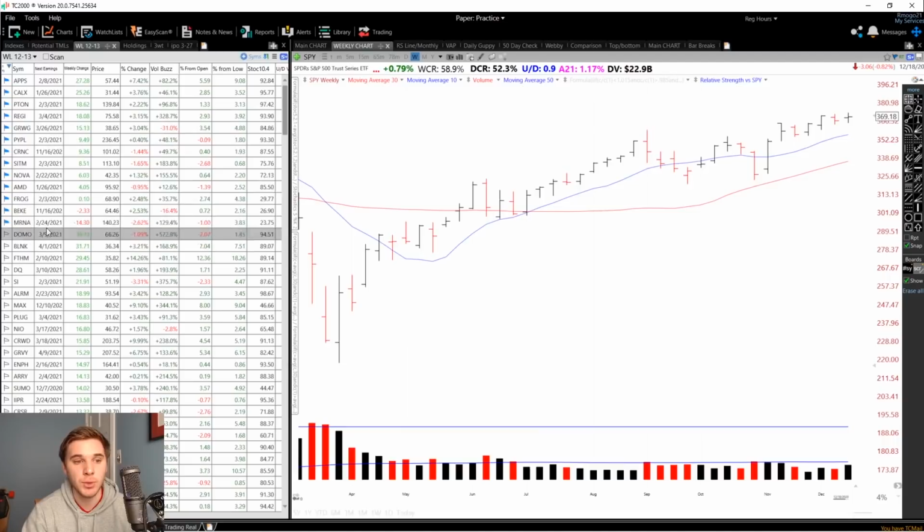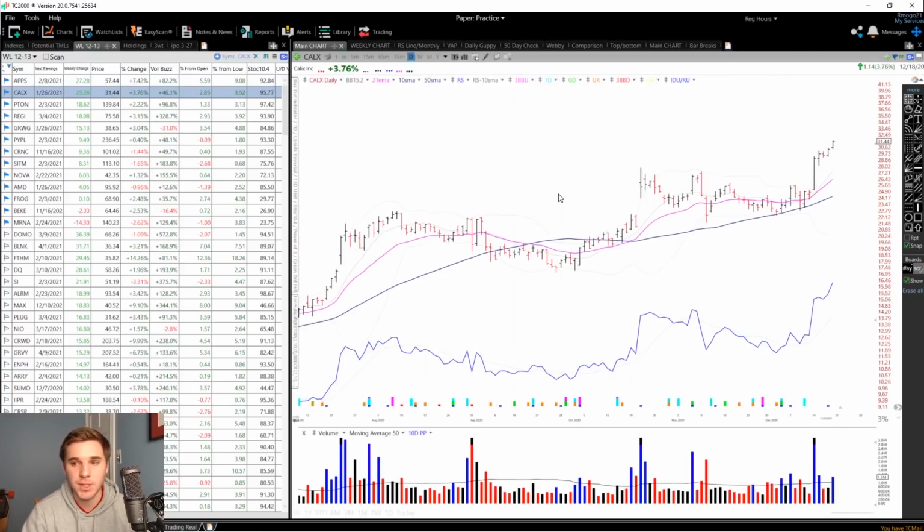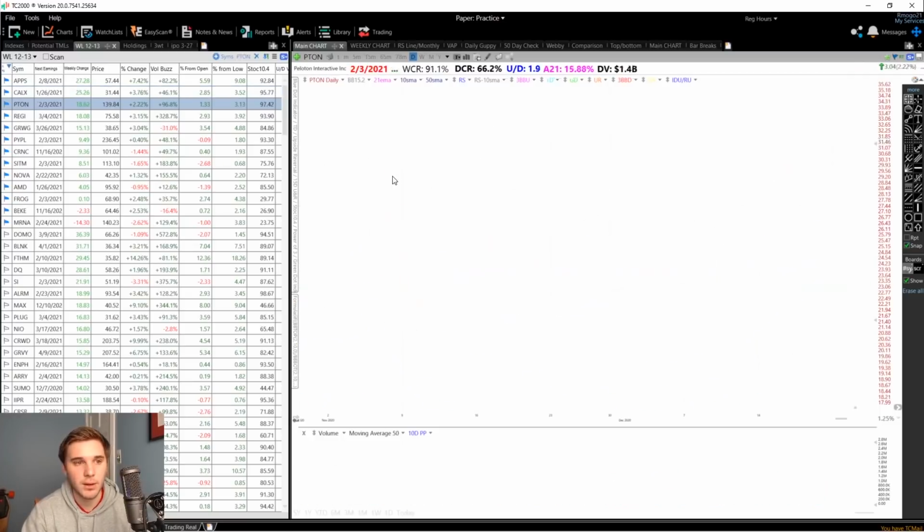And we only had 2 losers this week. So starting with apps, we already covered it, but looks great above all those key moving averages. CALX broke this downward trend line right here after finding support at the green line here. Great breakout on this Monday, and you also could have bought it using this pivot right there.